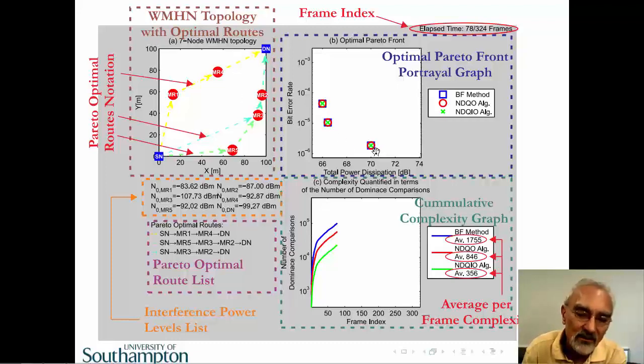There are three different routes highlighted in the top left-hand corner, corresponding to the three different Pareto optimal solutions. So again, the Pareto optimum solutions imply that we cannot improve one metric without actually degrading one or both of the other metrics.